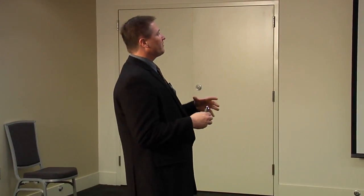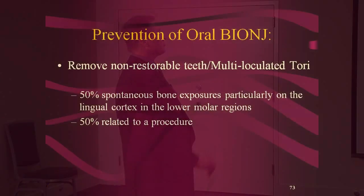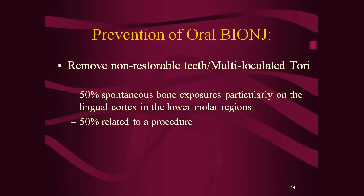So how do you prevent this? Well, you want to remove non-restorable teeth and those tori. 50% of the spontaneous bone exposures are particularly common on that lingual cortex in the lower molar region, like we said, 18, 19, 30, 31 area. That's a very common area where that shows up. 50% of those are related to some sort of procedure, extraction, or some sort of surgery.